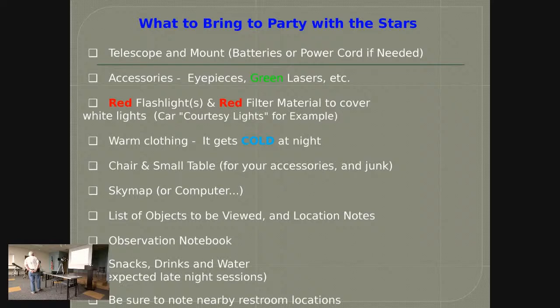You want to have your telescope and mount, you want your accessories, all your eyepieces, your green lasers. Why do you need a green laser? You have a telescope.